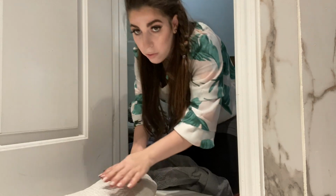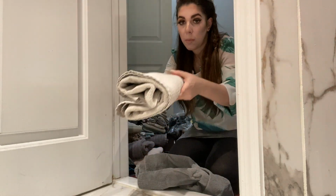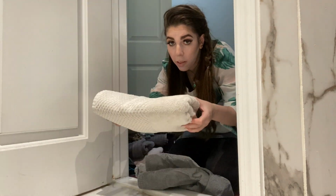Towel number one, folded. So I'm just folding them like that, and then they look nice on the shelf like that.